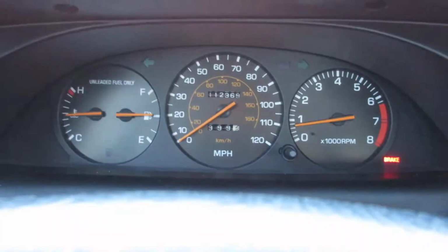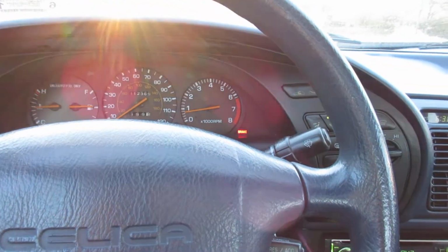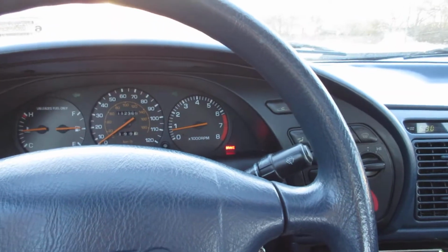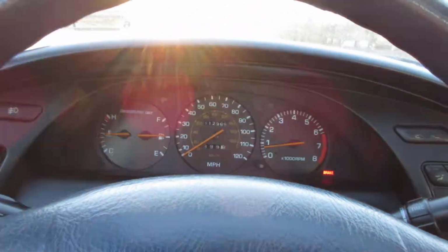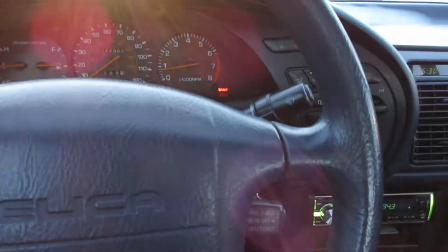I'm at 112,369. Mileage is a little bit down. I didn't drive that much during the month of January or February. It was depressing and cold. Didn't want to go anywhere. Just under 100 miles till my next oil change is due. I'll probably do that before I go upstate if I have time. If not, I'll do it when I get upstate.